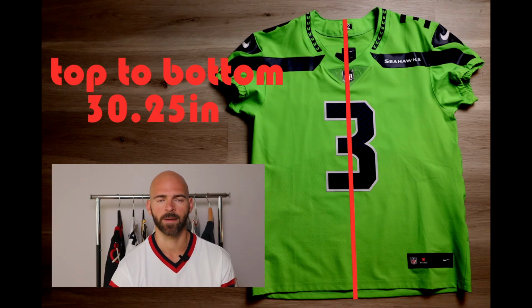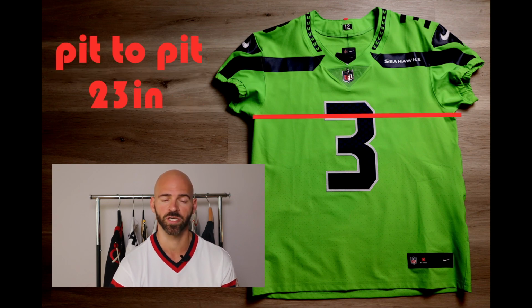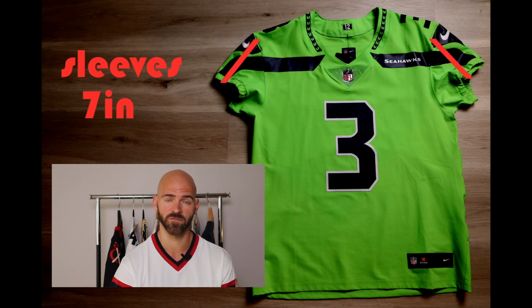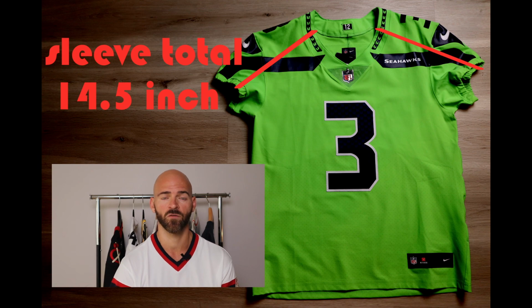And now we have the Nike Vapor Elite, which is my jersey of choice. Now the Vapor Elite is going to have wider shoulders, a more narrow pit-to-pit and body. It's going to also have shorter sleeve and a more tighter fitting sleeve. With that said, let's get into the measurements. So starting with top to bottom, we have 30¼ inches. Now pit to pit, we have 23 inches, as well as the body and the waist is also going to be 23 inches. Now at the shoulders, we have 7½ inches with a sleeve length of 7 inches. Now a total sleeve length, including the shoulders, we're going to have 14½ inches.